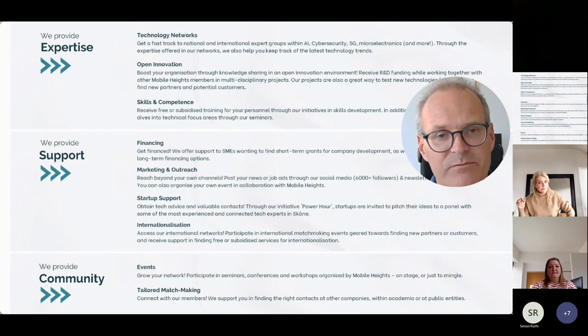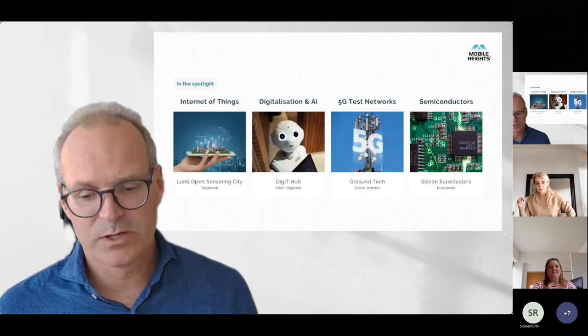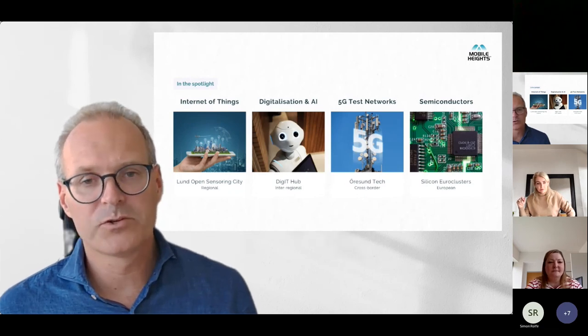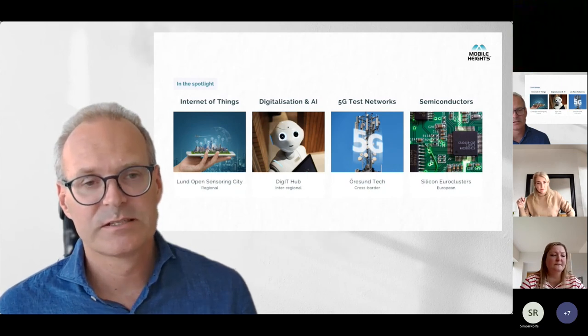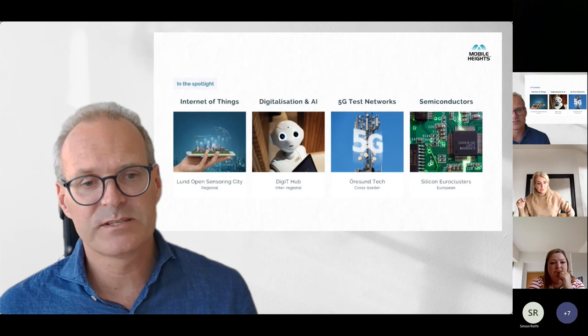I will not dive further into the details here, but just to conclude perhaps a little bit on what we are doing right now, what is in the spotlight right now for Mobile Heights as an organization. So we are working on the technology side with Internet of Things. There is one ongoing project that is quite interesting that is called Lund Open Sensoring City. It's about the application of IoT technology in a city environment. That is on regional level.